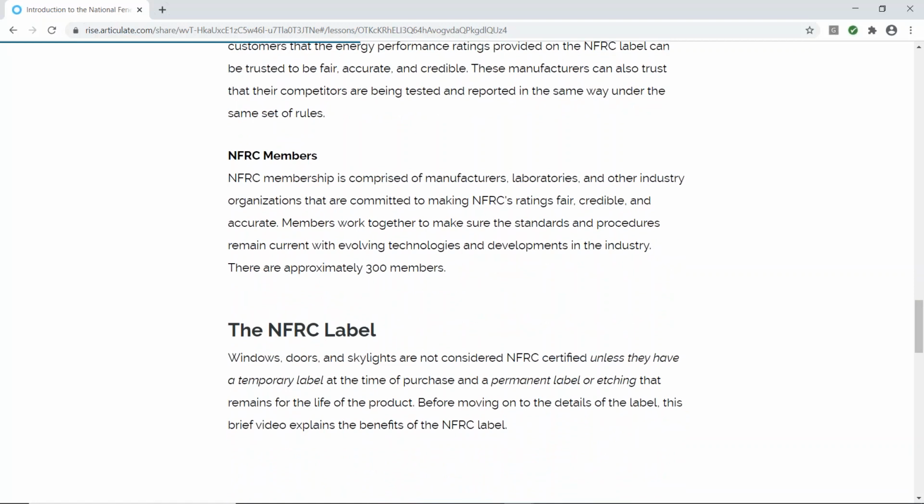And then finally, it's important to talk about our NFRC members. Membership, again, is a voluntary program that is comprised of manufacturers, laboratories, and other industry organizations that are all committed to making and keeping NFRC's ratings fair, accurate, and credible. Our members work together throughout the year to make sure that the standards and procedures remain current with evolving technologies and developments in the industry. Right now we have around 300 members.